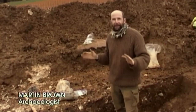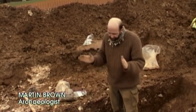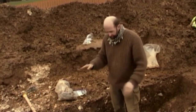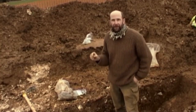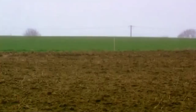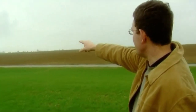The British body, the chap who was lying out on his back with his fingers clenched up, was lying directly on top of this white chalk in the trench. Now that means something that you don't normally get with archaeology. We can tell to within minutes when that man was killed. Andy Robertshaw of Britain's National Army Museum is a military historian. Using trench maps, army files, and battle reports, he and the team were able to pinpoint that moment of death.